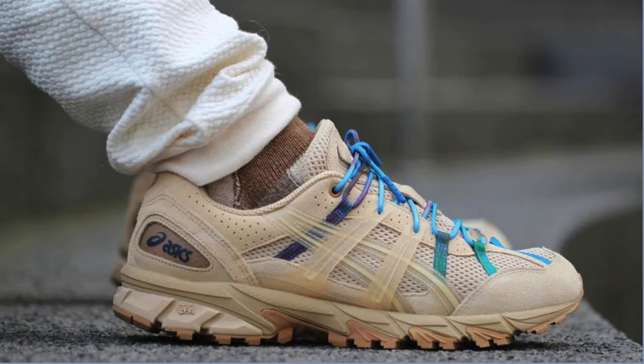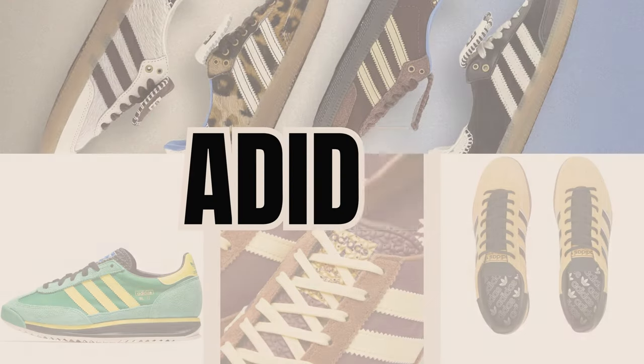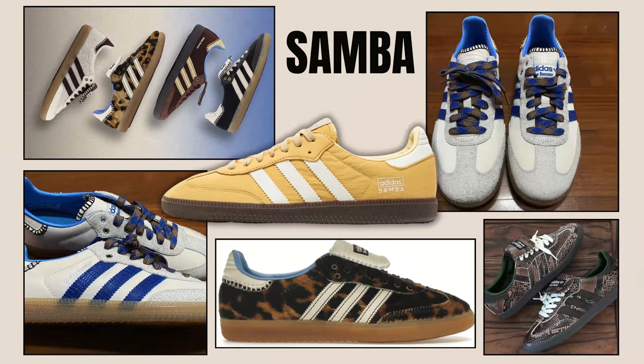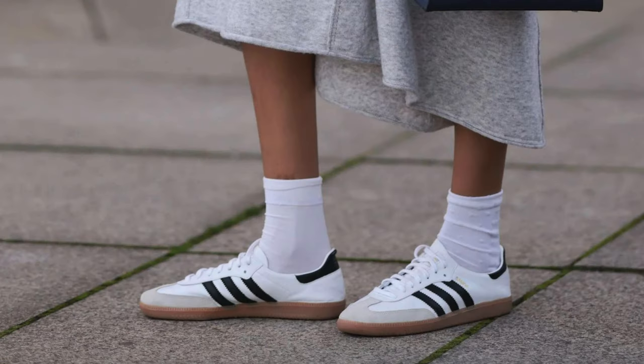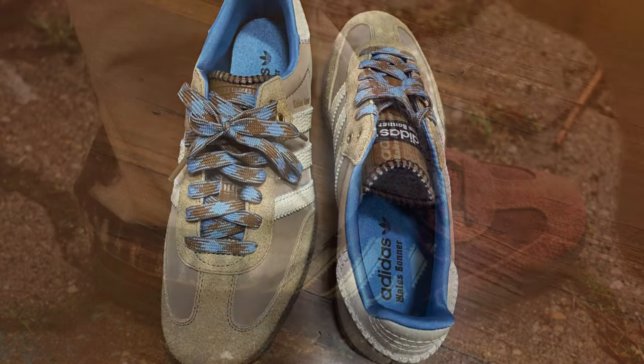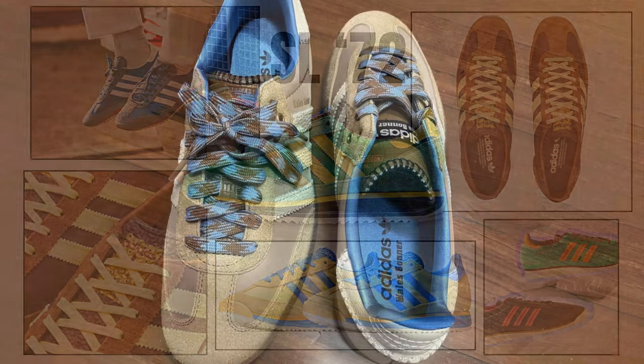If you're into that, these are those. Let's move on to Adidas. And if we're talking Adidas, then we have to talk about Sambas. So let's start there. Whether you get the regular pair or the Wells Bonner collaborations, they all look good in every colorway. You've seen them everywhere. You've probably had some. It's nothing new for me to tell you about these, but get some.